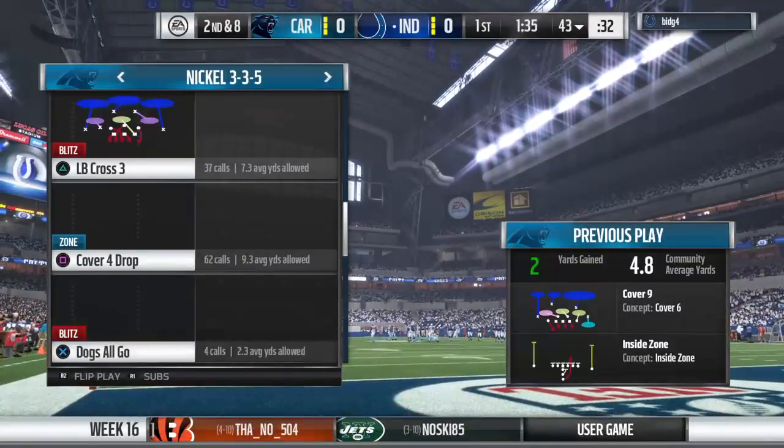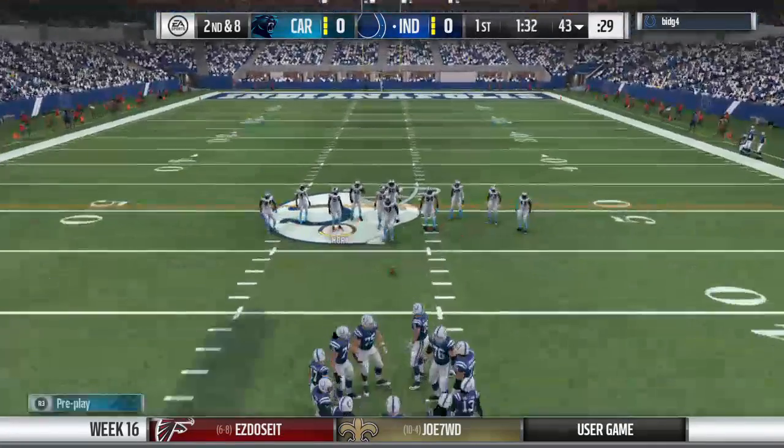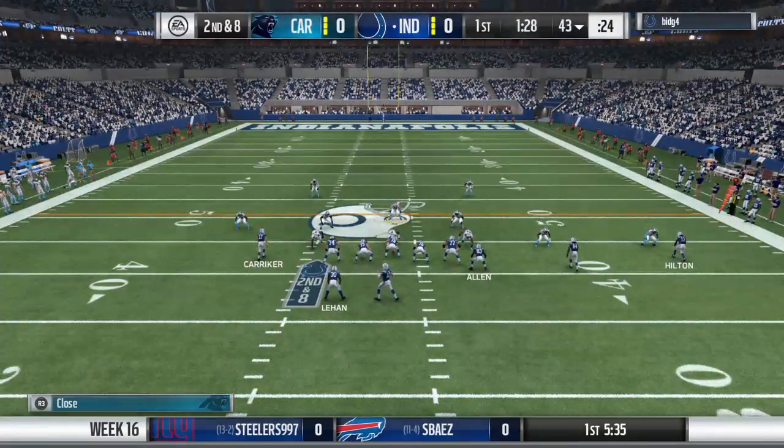And the starting defense here for the Panthers. Luke Kuechly's absolutely amazing. Maybe the best middle linebacker in the game. Not only is he cerebral, this guy's athleticism is off the charts.